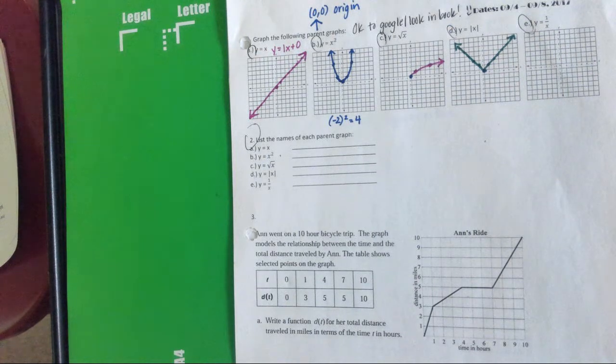I have 3 or 4 who have not passed that 2.3 checkpoint. It was from last Thursday and Friday. And let's see. I don't have a 2.3 checkpoint score done for Tyreek, for Natalie, for Paige, Ben, Patrick, Braxton, Gracie, and Alex.